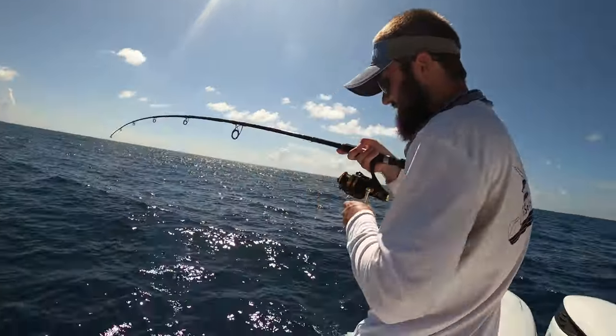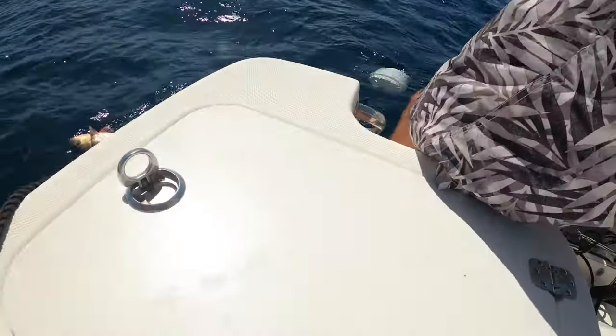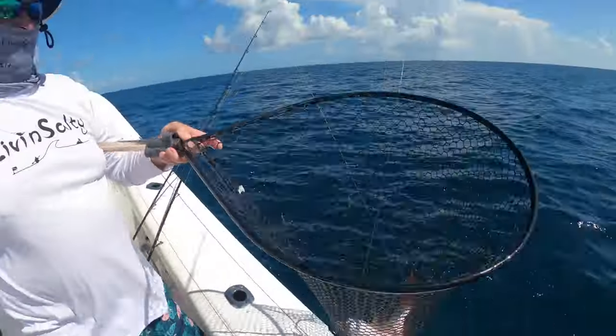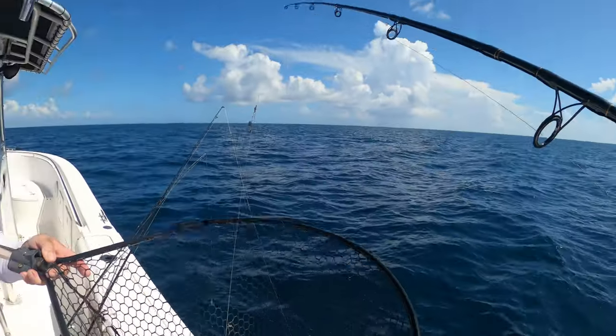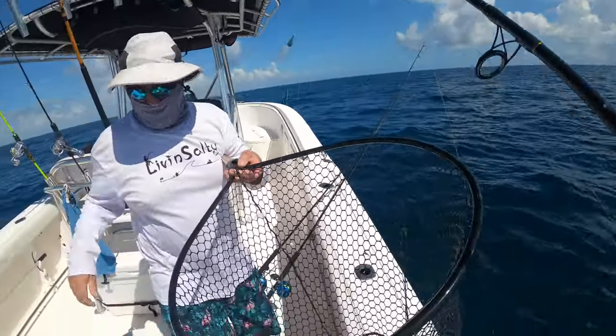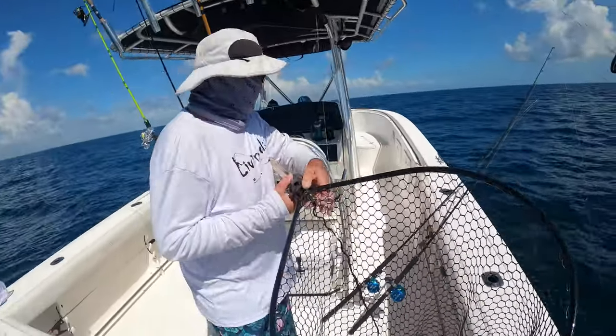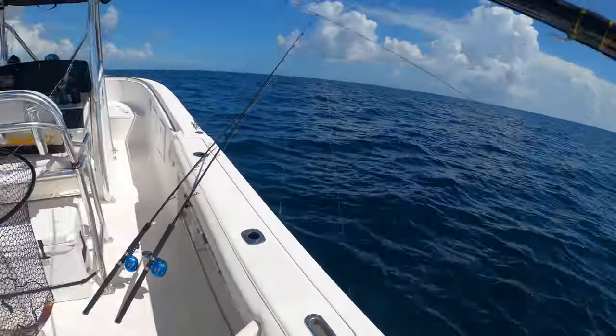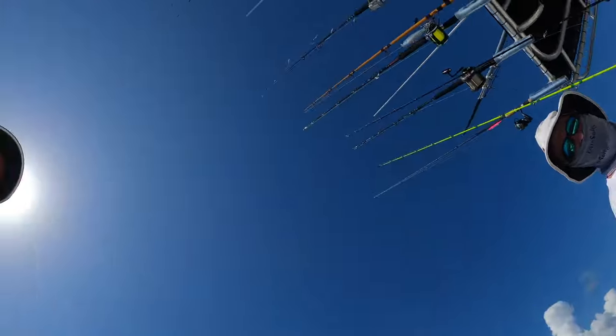Get the net. Trying to film. Bring him towards the net. Oh, it's a big mutton. Yeah, baby. Get the camera. There we go. Keeper mutton snapper. Woo, I have a free hand. Hang on. Move back. Take a couple steps back. Let me open up the bail. Hold on, camera. Hang on one second.